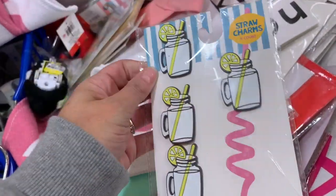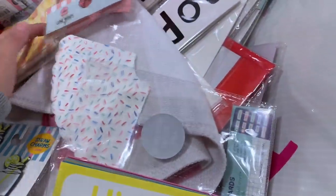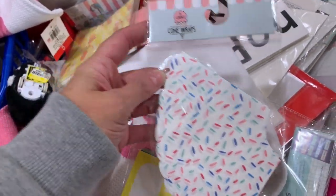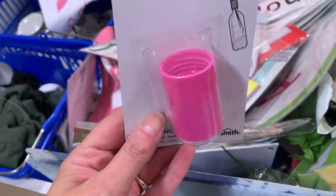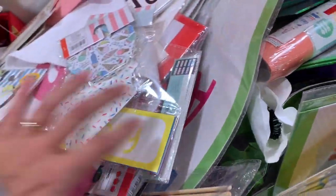Straw charms, 3 for $0.99. Some little back to school stuff. You guys remember this from the ice cream themed items in Target's Dollar Spot. You gotta spit it out, you guys. This is a cyclone tube. Oh, this is cool. This connects two bottles.